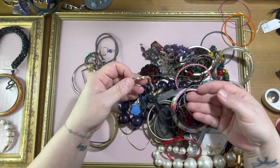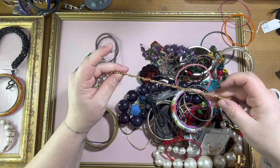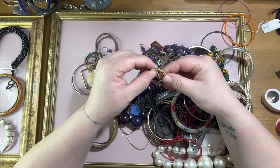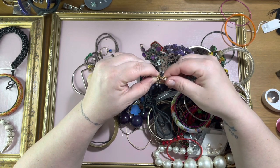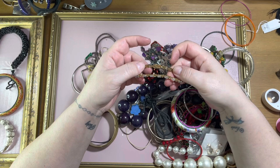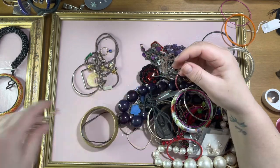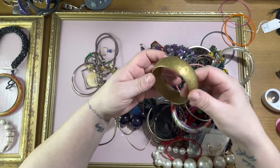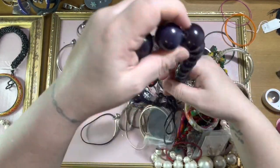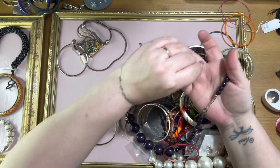Oh, look. That's pretty. A bit. Is it discoloured or does it just need cleaning? I like that. There's no name or anything on it. I'll sell that. Brass bangles, seen better days. So broken. Come back to you. Broken.